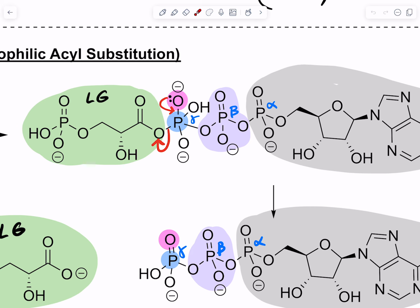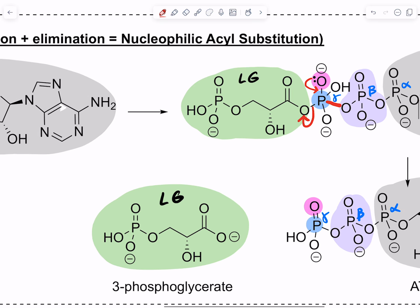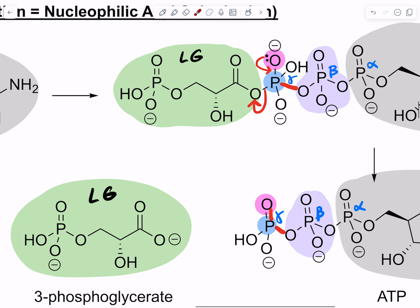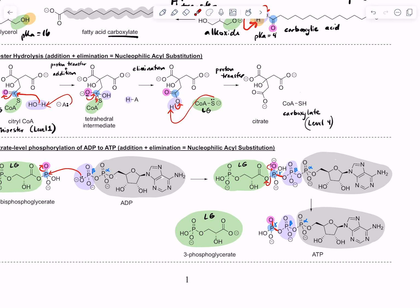Then the electrons kick down and kick off the leaving group that I always highlight in green. You make a new bond. So the 2 new bonds that you make during this process are first the new bond between the nucleophile and the phosphorus, and then you restore the pi bond as the leaving group leaves. So in the first step, you make a new sigma bond and break a pi bond, and in the second step, you restore the pi bond and break an old sigma bond, and the leaving group leaves. And that's the pattern of addition to get an intermediate, and then an elimination to remove a leaving group. So those are our key addition and elimination steps, and then we've used proton transfer steps to grease the wheels, as it were, sometimes to make something a good enough nucleophile to attack, sometimes to make something a good enough leaving group to leave.